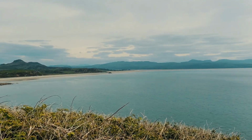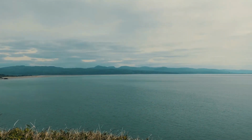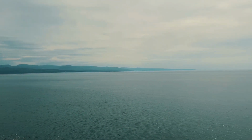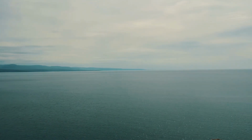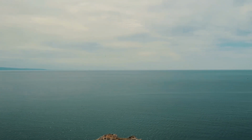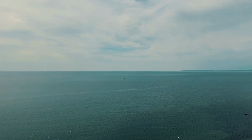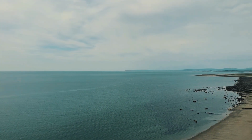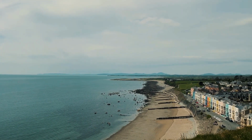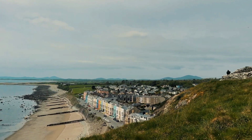Criccieth Castle's history is one of conflict and change. In 1283, after a fierce siege, it was captured by Edward I of England. Under English rule, the castle underwent significant modifications, further strengthening its defences. But the sea, which provided a natural defence, also played a role in the castle's eventual downfall. In 1404, Welsh leader Owain Glyndŵr captured and set fire to the castle, and it was never rebuilt.